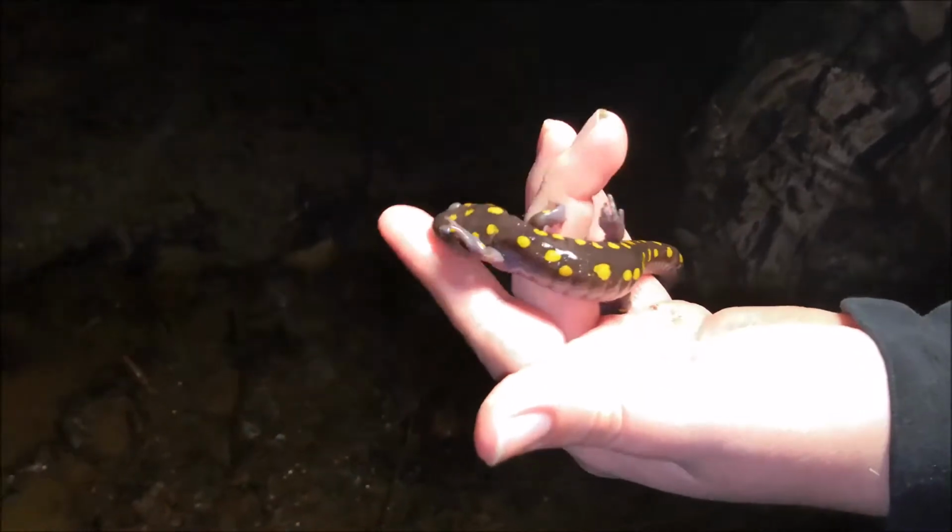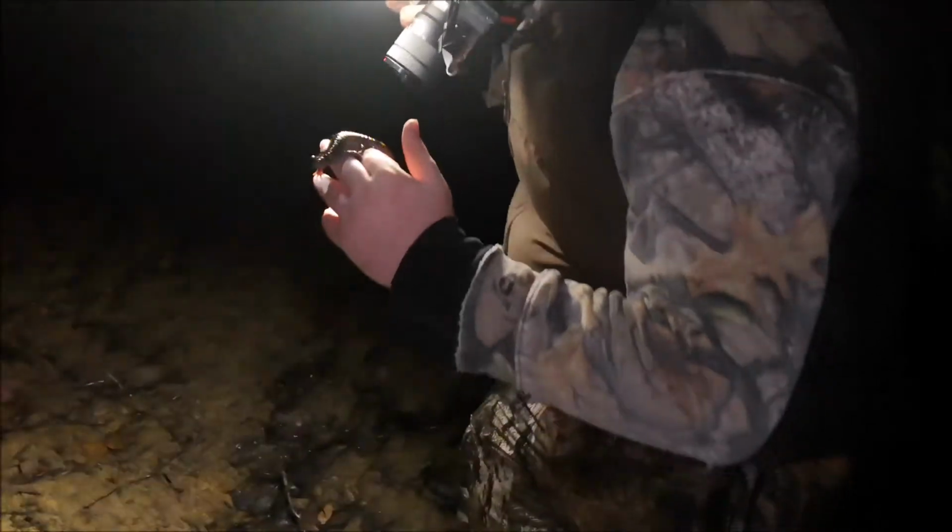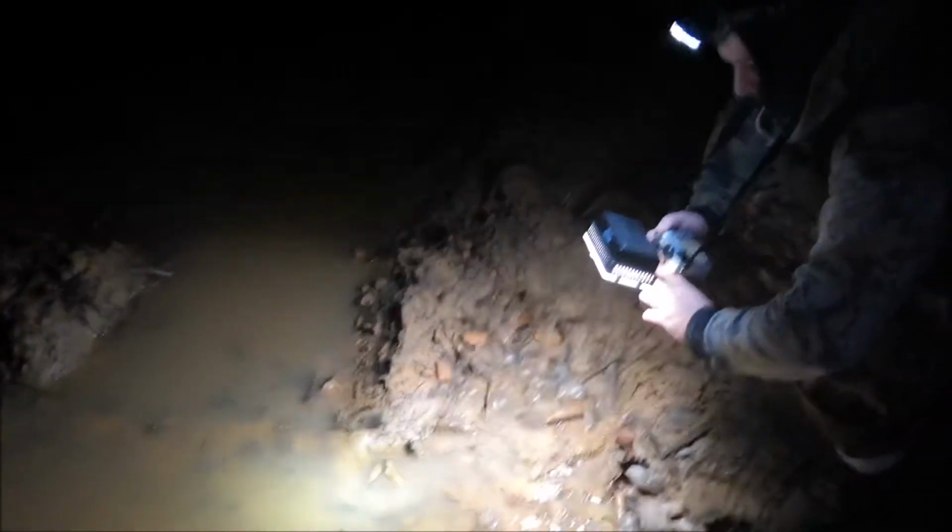That is the first spotted salamander. Now my buddy Tyler is recording me while I am filming this beautiful, beautiful spotted salamander. I'm gonna set it down real quick. I'm gonna set it away though, so you guys get a chance to see. There's another one, look at that.